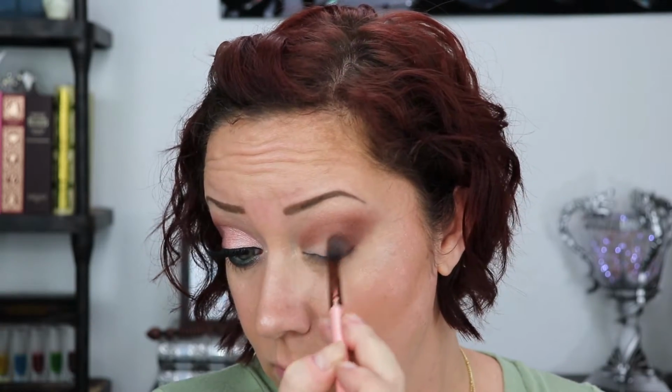Next, going into Builder with a more dense brush, I'm really packing this onto that outer portion of the lid, kind of at a diagonal, and then smoking it out into that little outer V area. And then whatever's left on the brush, I'm dragging through the crease very lightly. I'm just really making sure that outer corner is built up. Next, going into Real with a fluffy brush, I'm just blending over the top to make sure things stay nice and light and blended.